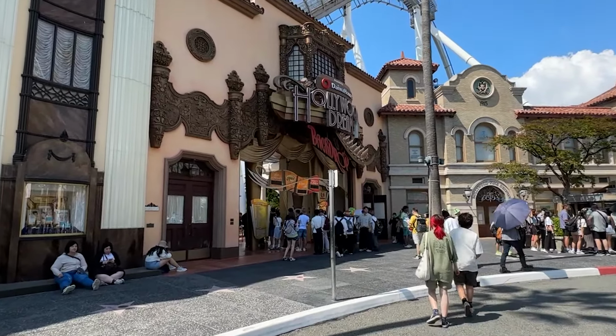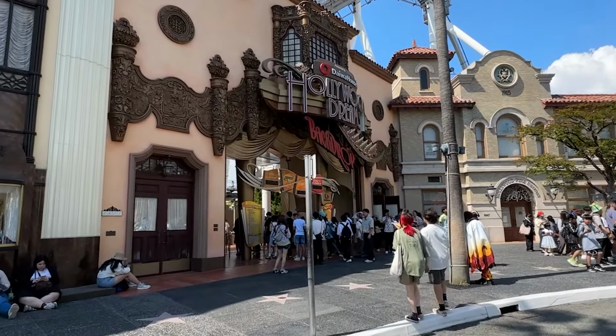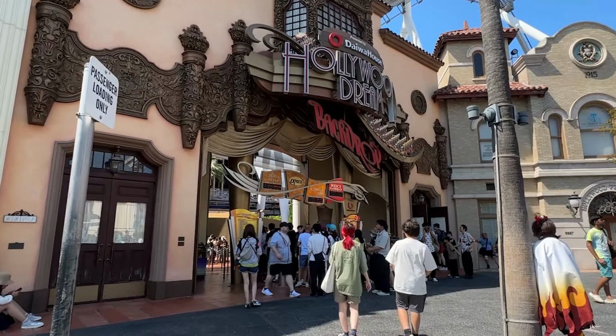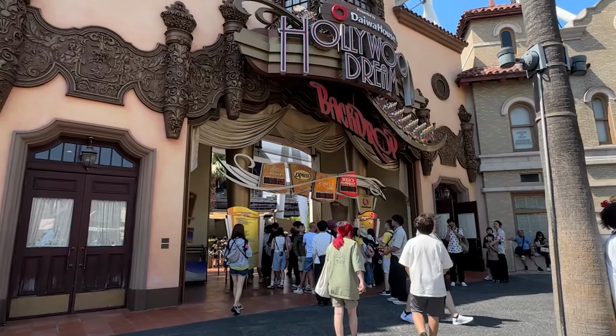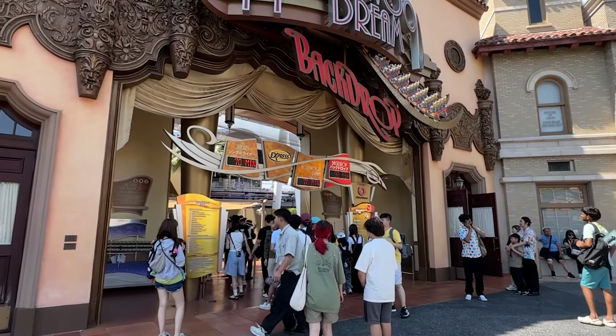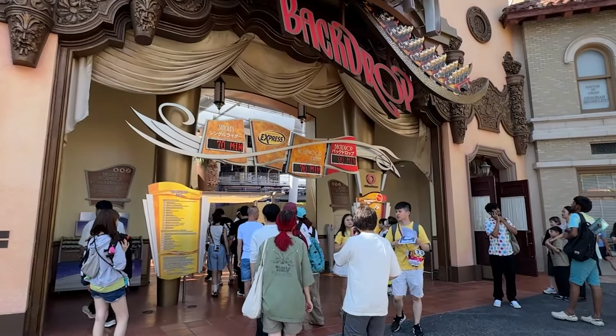Unfortunately, we only have Express Pass for the regular one, and the Backdrop line is 90 minutes versus 70 minutes for the regular one. Single riders, 70 minutes for regular Dream, but I'm excited to still do the original Hollywood Dream.